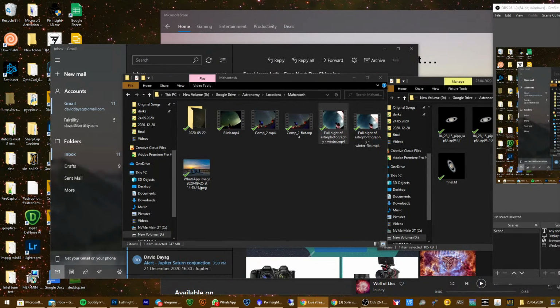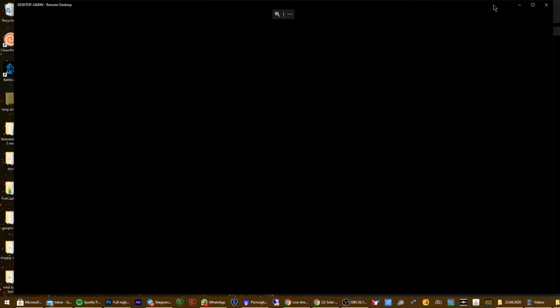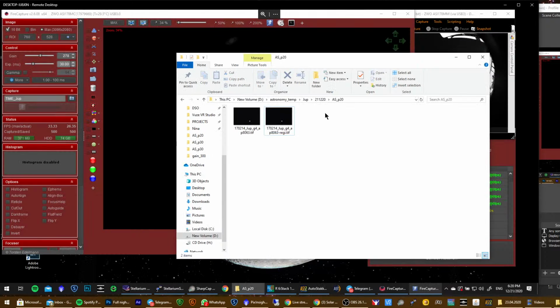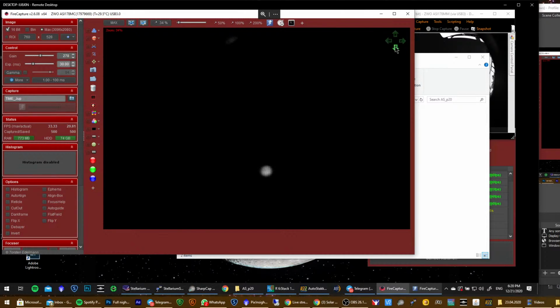You know, assuming, oh, oops, I closed the remote desktop, sorry. Assuming that the computer won't die on me. So the reason I'm using a remote desktop is because, as I showed on my Instagram live, I'm using another PC on the outside that is connected to the telescope, and I'm using this long network cable to connect to it from here.